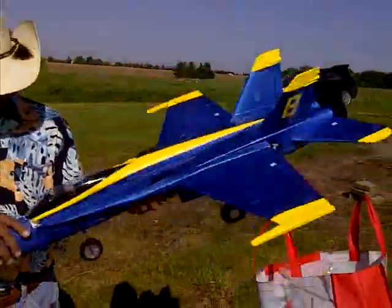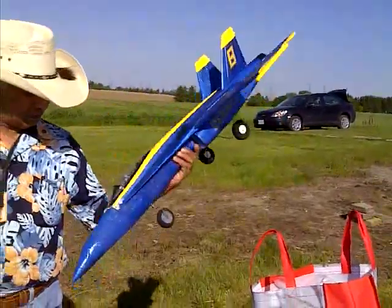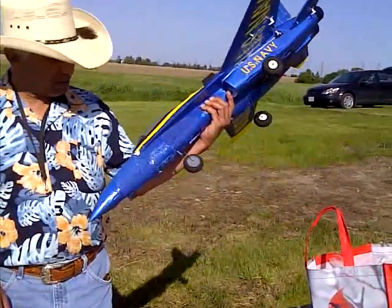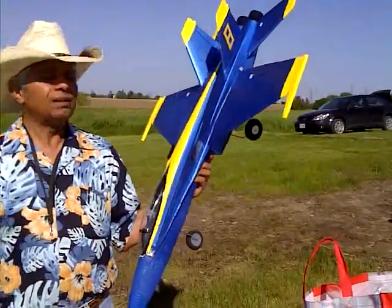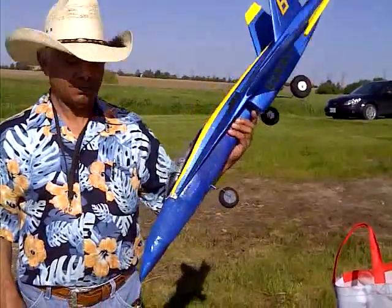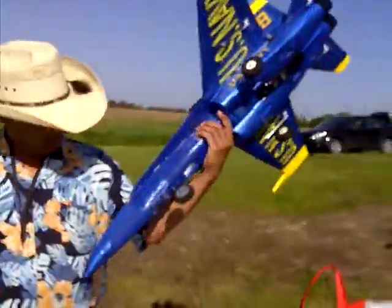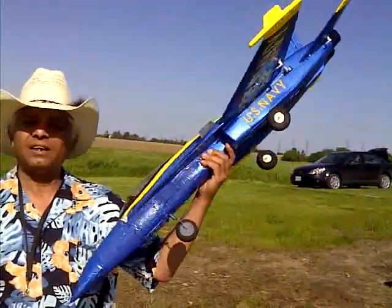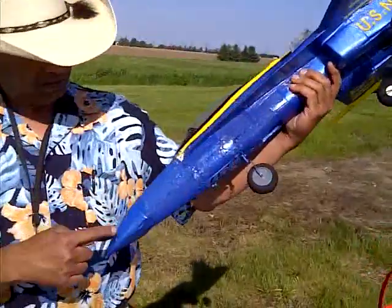Okay. Well, this is my F-18 Blue Angel from Nitro. I had about two or three flights on it. I really enjoyed it, but I did the fanciest stuff last time, and I nosedived it really good. So I damaged almost from here to there. Well, I decided to repair it, and there is where the repair are, from here to here.